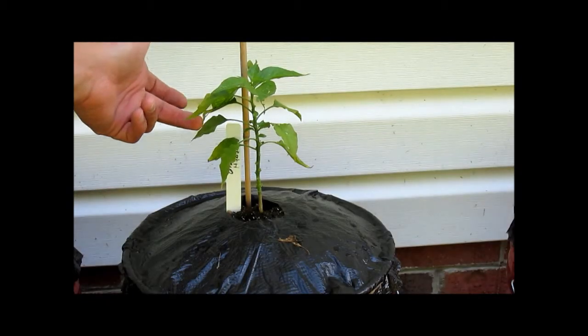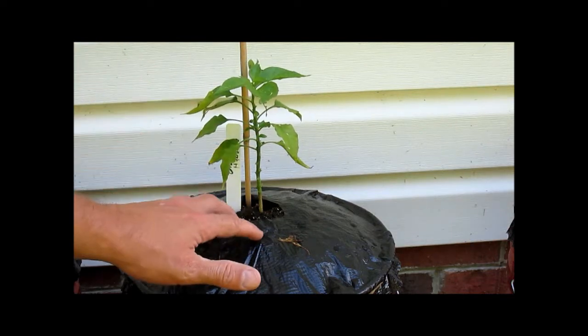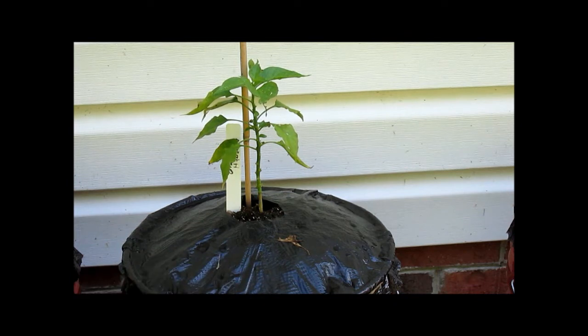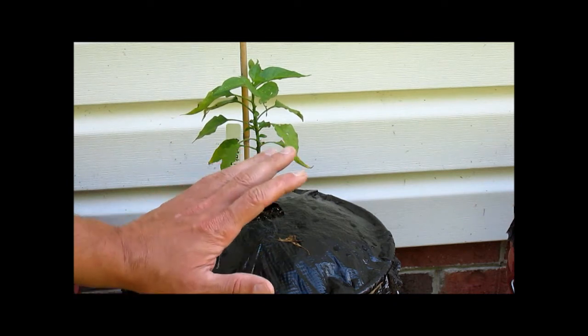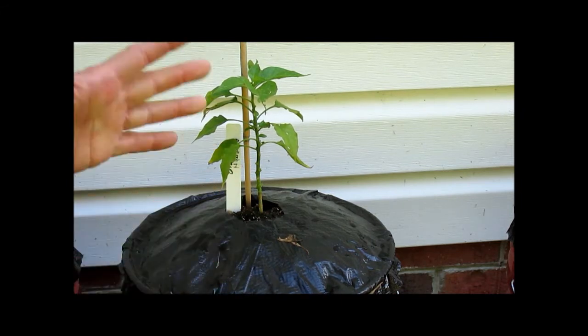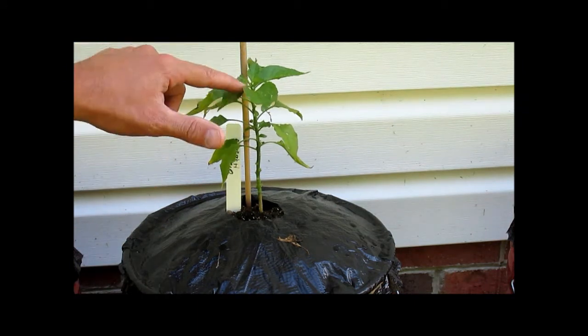This is the orange habanero, and as you can see, it is not doing well at all. I have not had any luck with any of these plants, whether it's in the global bucket or in a regular bucket over on the deck, but not a whole lot of success out of these. I'm not sure what exactly I'm doing wrong with them, but apparently I don't have a knack for it. It's still growing a little bit, still putting off new leaves.